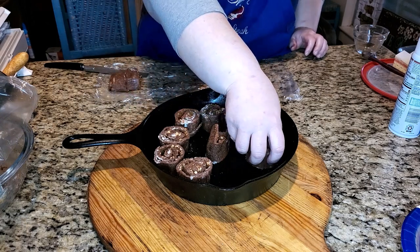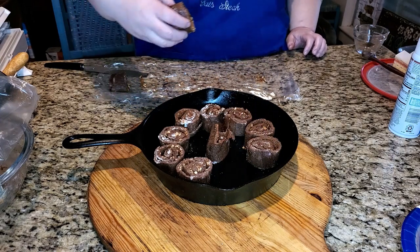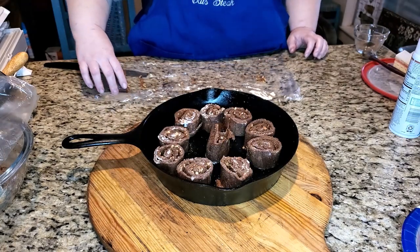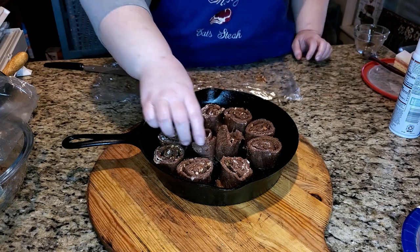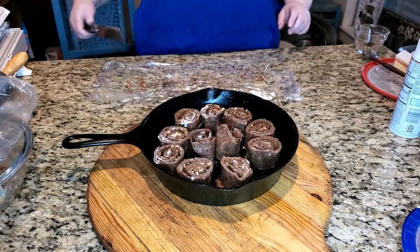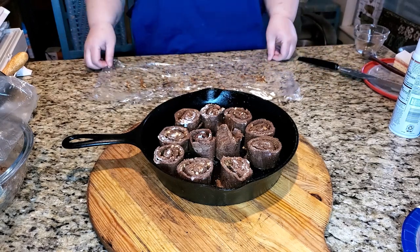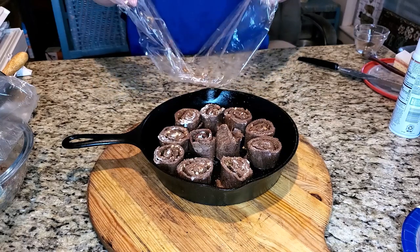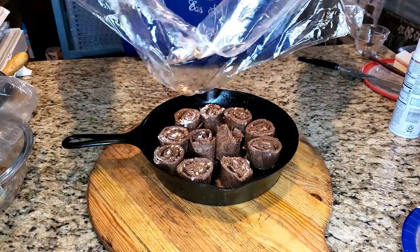And just keep putting them in there. And here's that last one. So we're going to put these side by side here, the little end pieces. And look, I've got all this on here. I ain't gonna waste nothing, y'all know that. So. Scoop and dump. Right?